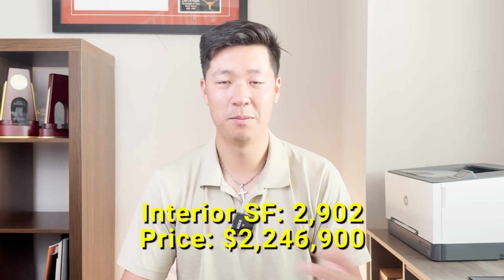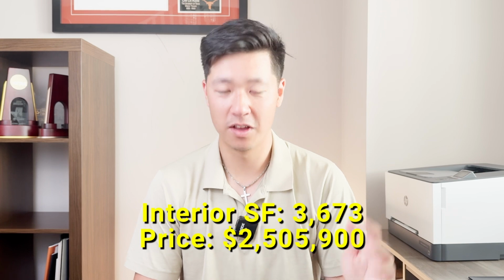But now getting into the prices, their smallest unit, which is 2,900 square feet in its interior, that home has a starting price of $2.246 million. And there's a range in this project of different home size, different lot size, and different price, of course. So that will range all the way up to their 3,673 square feet home, which has a price of $2.505 million. And there are other options that range in between.